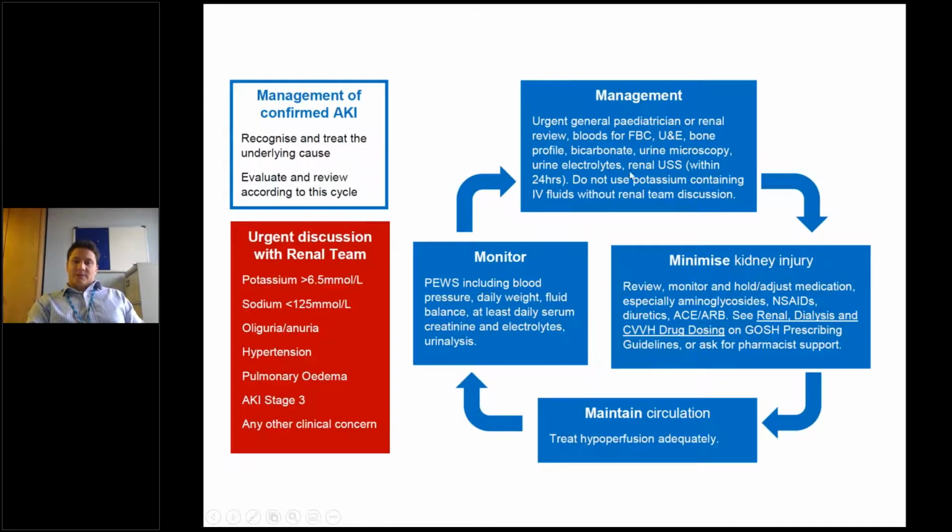This is just a little management algorithm here, and it just exemplifies the things we've already talked about. So monitoring them both with observations and with blood tests and with a renal ultrasound when you can. Try and avoid potassium-containing fluids if you can, certainly in the initial phases when you don't know which way this is going. You minimize the kidney injury with drug and dose modifications, and you treat any hypoperfusion adequately.